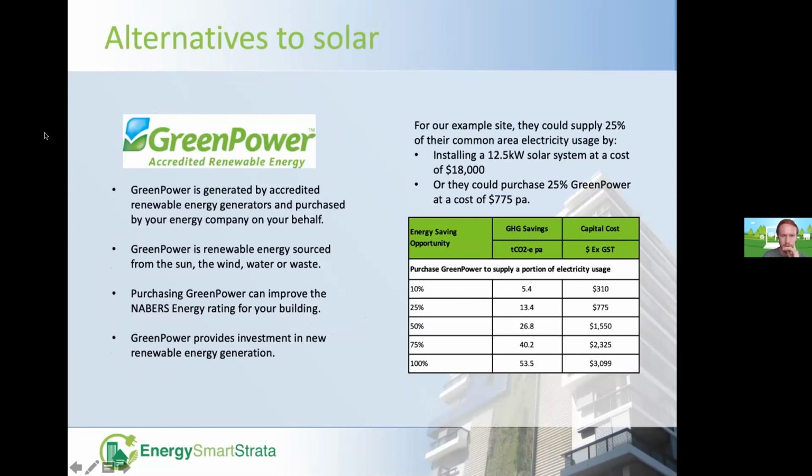Say we're in an apartment building and we find out for some reason we can't install solar. We can still power our common areas and our apartments with clean, green, renewable energy by buying green power. Now, green power is generated from a new renewable energy source. This is not from some old hydro scheme which has been around for 50 years. It's driving new investment in renewable energy. And we can supply our apartments or common areas with electricity from a wind farm just by paying a little bit more in our bills.